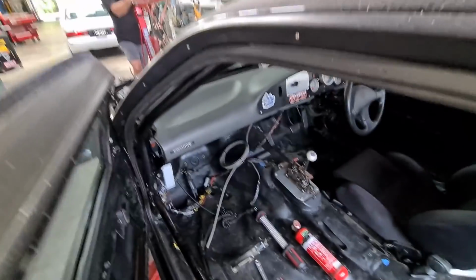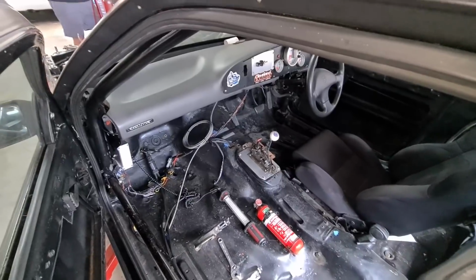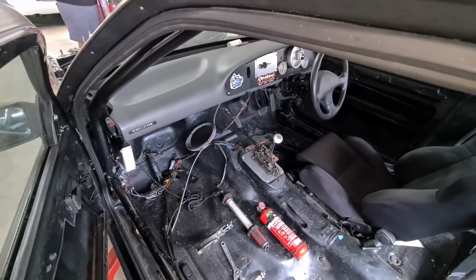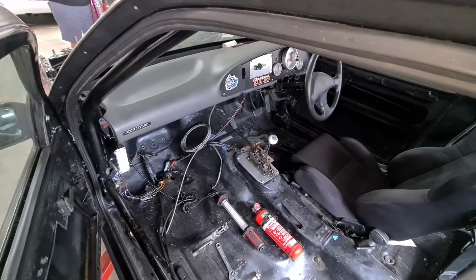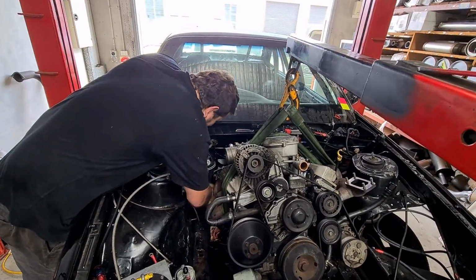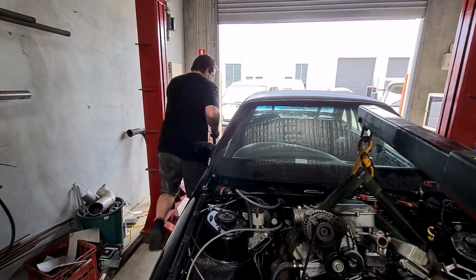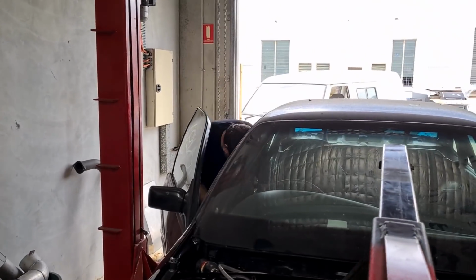The thing is though, this is now a full manual valve body, so I don't know if we're actually using any of it. Let's not ruin it anyway. Just going to get my tool. Really? Well, I can't get in the door because of the hole. Ordinary door. It's already dented anyway.